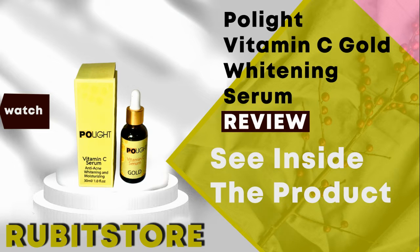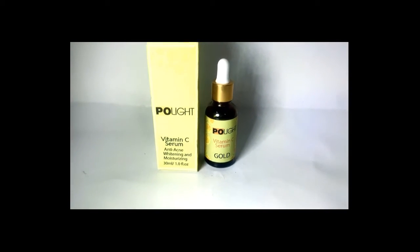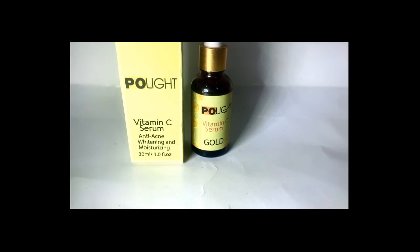Today, we are going to be doing a review on Polight Vitamin C Gold Serum. Polight Vitamin C Gold Serum is a vitamin C serum with ingredients such as vitamin C and alpha-hydroxy acid.